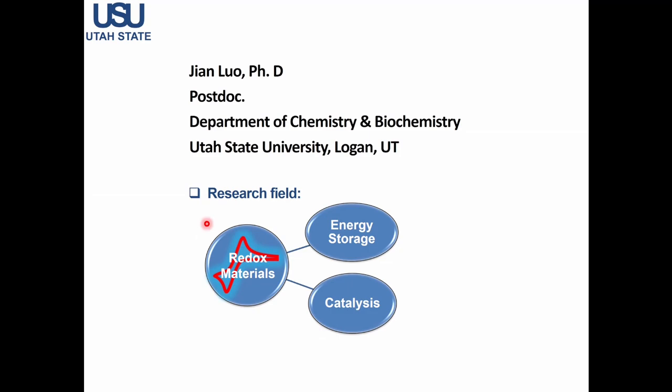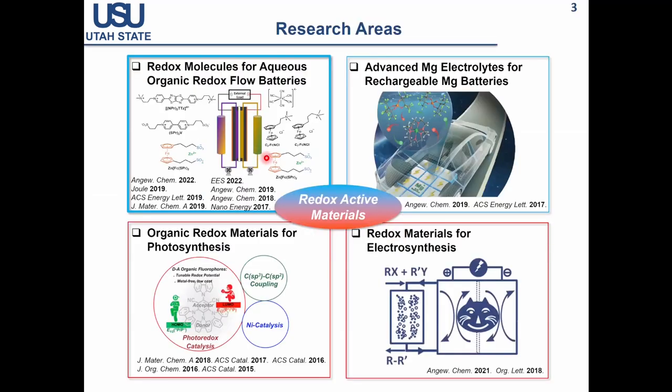My research field mainly focuses on the development of redox materials for applications in energy storage and catalysis. Specifically, we develop redox active materials, for example, redox molecules for aqueous organic redox flow batteries, electrolytes for rechargeable magnesium batteries, organic redox materials for photosynthesis, and redox materials for electrosynthesis. Today, I will talk about the first part: we develop redox molecules for aqueous organic redox flow batteries.